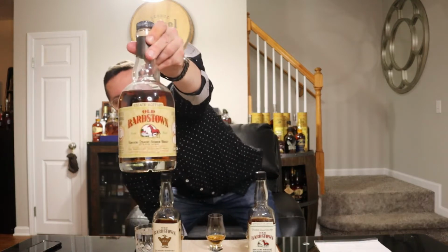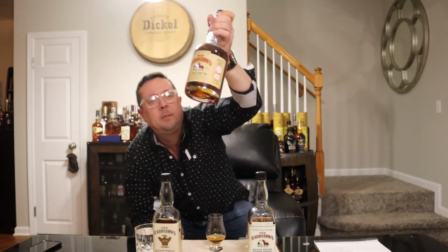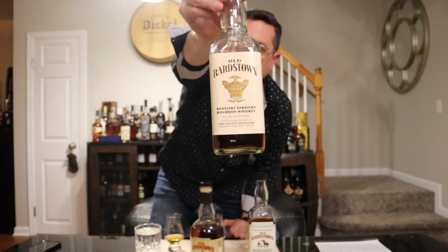And then we have the Old Bardstown Estate Bottle, also a gold medal award. Bottled in historic Bardstown, 101 proof, sour mash. And then you've got the Old Bardstown Kentucky Straight Bourbon, 90 proof. These are all fairly low level bottles, but every one of them totes a Kentucky Gold Award for excellence, the greatest Kentucky bourbon, old time sour mash.